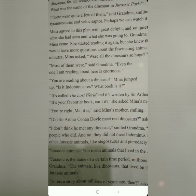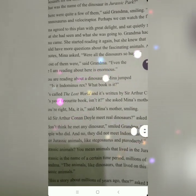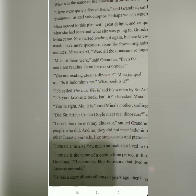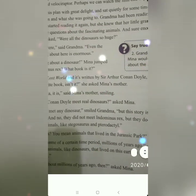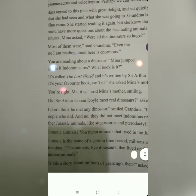Grandmother had been reading a book before Mina came. When Mina and her mother were in the movie hall watching Jurassic World, Mina's grandmother was alone at home, so she was reading a book. After talking to Mina, when Mina sat silently near her, Grandmother again started reading her book. But she knew that her little granddaughter would have more questions about the fascinating animals. Grandma knew very well that she had a lot more questions in her brain. So after some time, definitely she is going to ask me something.